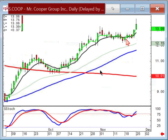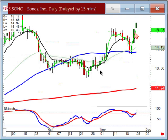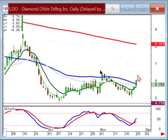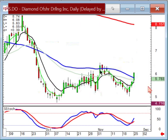Coop. Another slow curve, fry pan bottom breakout. Expect more upside. At least probably coming up to test the top of the channel. Sono, your inverted hammer, that break out of that level, you're in wave 3, you can stay long. Drilling offshore, or Diamond Offshore, you can be buying this one.